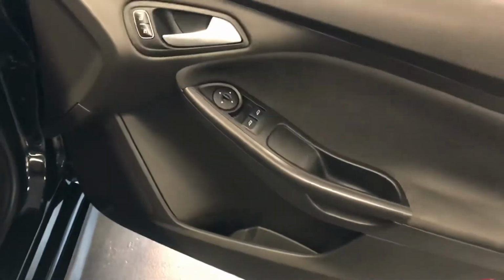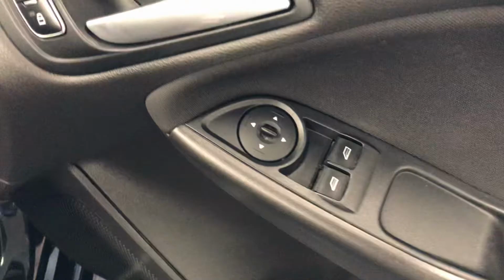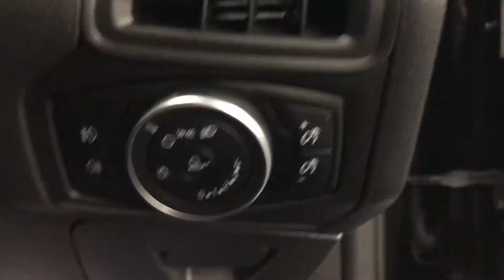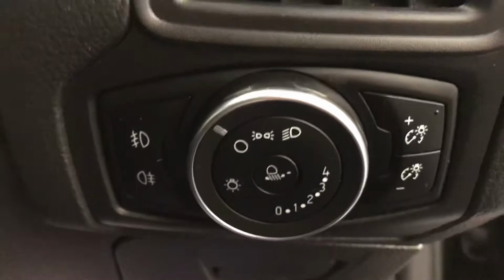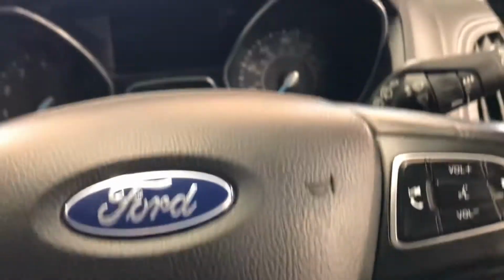Right, okay, so driver's side door now. We have the front electric windows, as I mentioned earlier. Also the front electric door mirrors, you can adjust your door mirrors as well. So down here you have your lights. Let's have a look at the multifunctional steering wheel. So as you can see, it does have your buttons as well. Full leather.